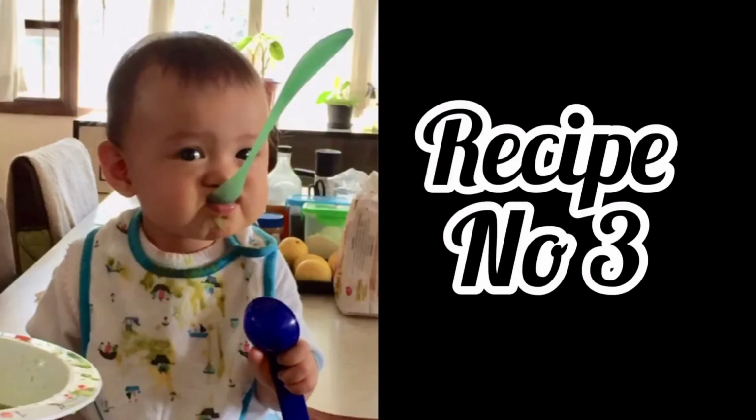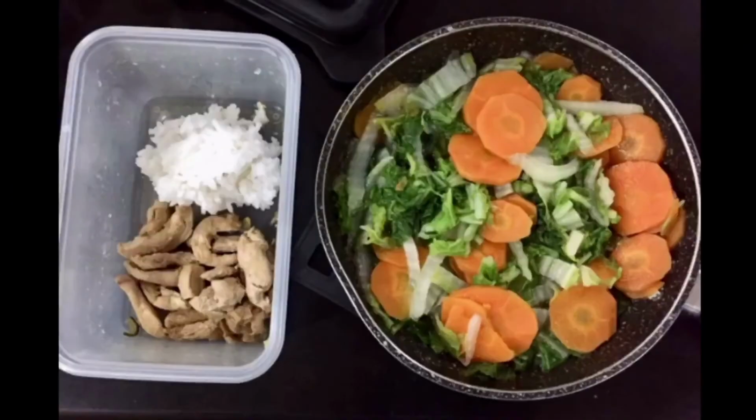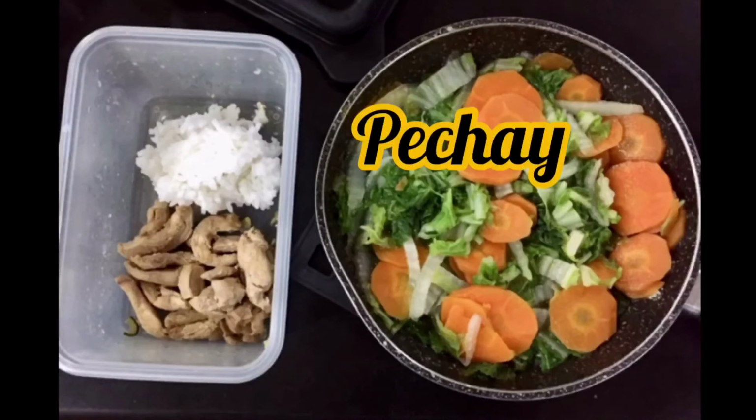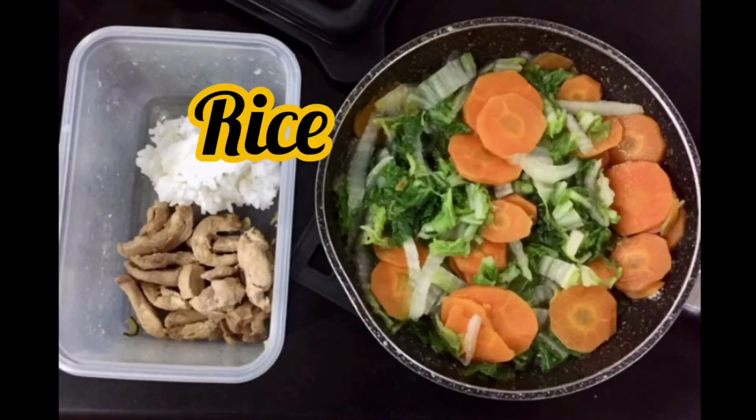Recipe number 3. Carrots, plus Chinese pad chai, plus chicken, plus rice.